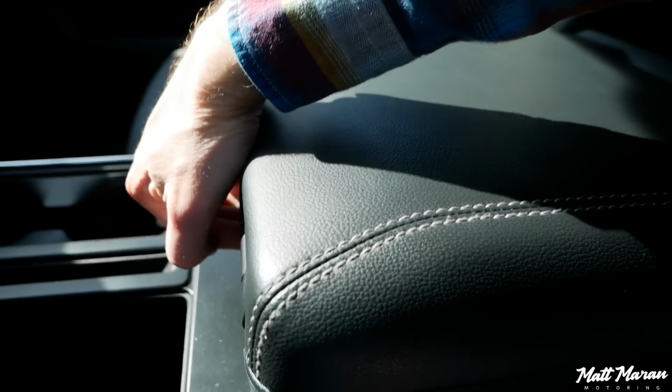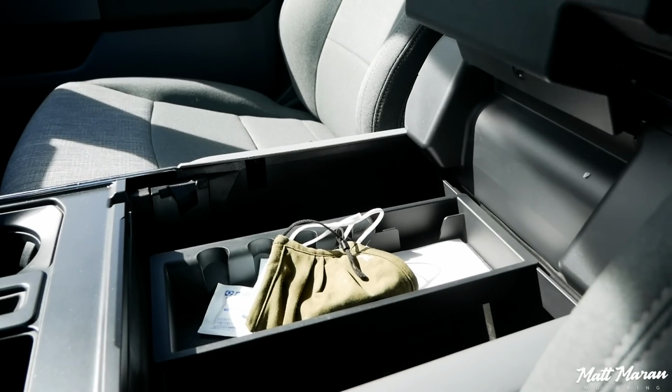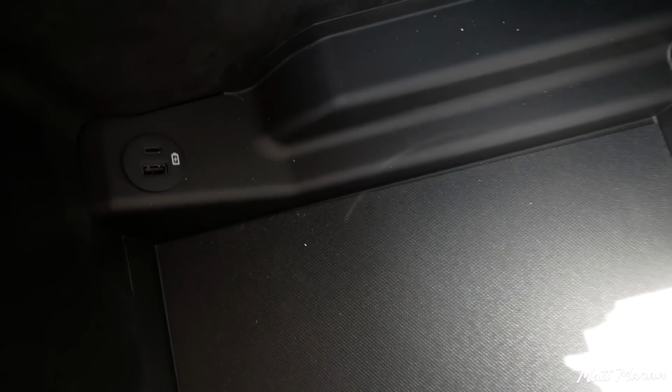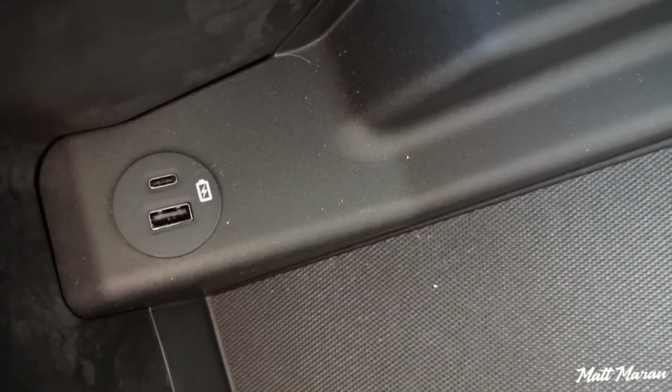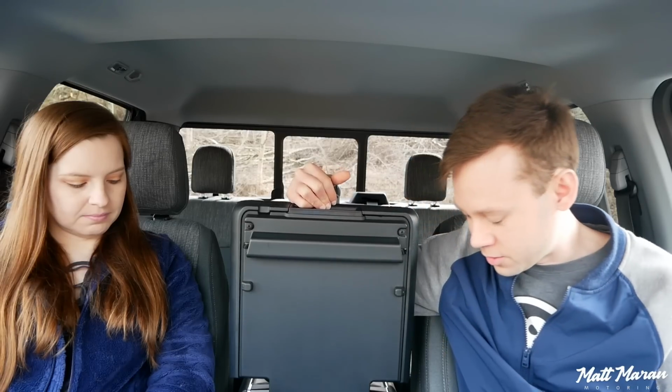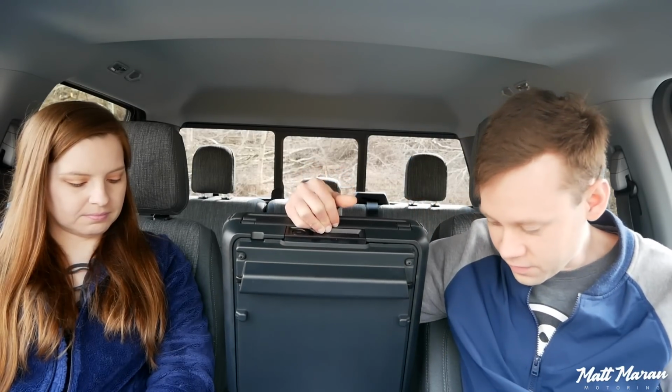You open this up and it's huge, very, very deep. You have this little removable tray here for coins and stuff. A massive space down there, which also has a USB jack and a USB-C jack, so great to have those. You also have these little ridges here so you can have a hanging file folder system in here. That's kind of nice if you're someone who does work out of your truck and wants to store stuff in there. You can do that very well.